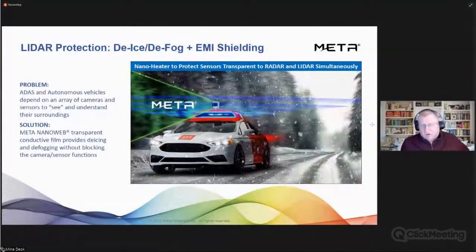The next place we're working is in de-icing, defogging, and LiDAR protection, as well as EMI shielding. As we talked about, ADAS and autonomous vehicles have to rely solely on sensors and cameras. And the challenge that they all face is that in climates where there's a lot of variability in the weather, where there's rain, there's ice, there's snow, as soon as those sensors get clogged or bothered by weather, they no longer work.